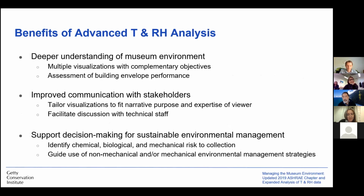The advanced analysis of temperature and RH has multiple benefits. The first is acquiring a deeper understanding of the museum environment. This is achieved by using different analyses and visualizations that have complementary objectives, giving you a more holistic view of the environment. It also improves communication with the stakeholders involved in environmental management. Here you can use these different visualization options to support the narrative purpose, and to match the expertise of the viewer. In a number of cases, matching the expertise of the technical staff with more technically minded visualizations has given them credibility and allowed them to participate more fully in the discussion with HVAC engineers and facilities. It also supports the decision-making for sustainable and environmental management, and you're able to identify collection risks and guide the use of either non-mechanical or mechanical environmental strategies.